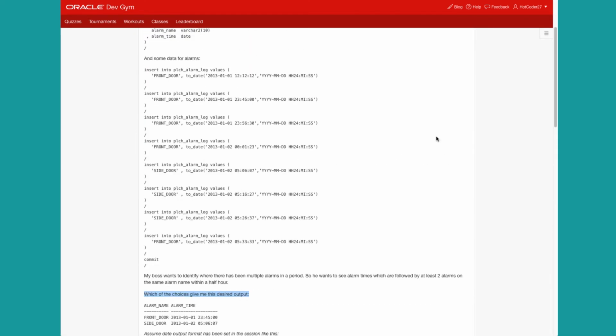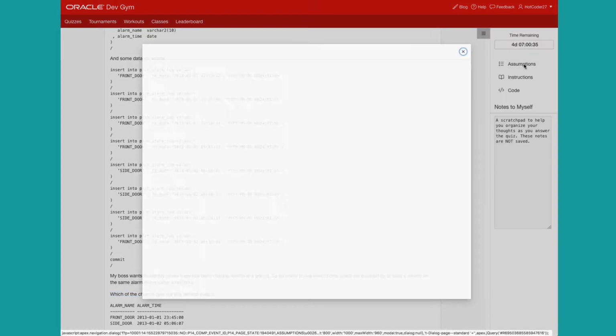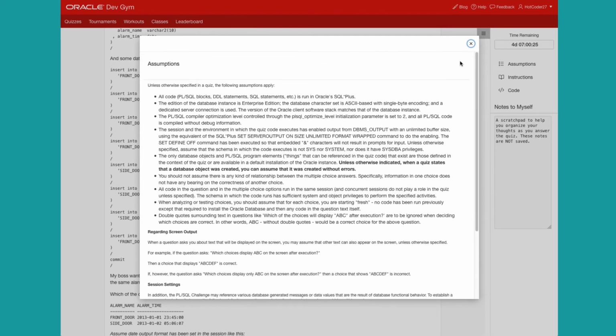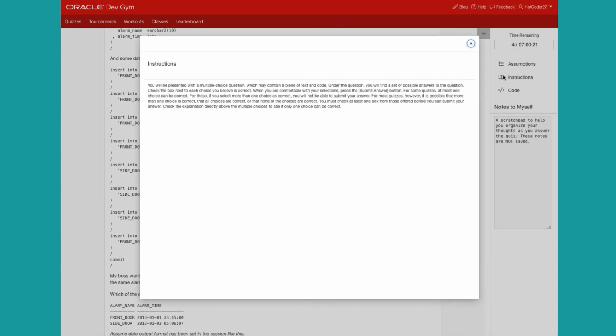But notice in the top right-hand corner of the page, there's a little hamburger. If I click on that hamburger, I can look at the assumptions for the quiz. So if you have questions about, well, is SET SERVEROUTPUT turned on? What is the NLS date format, et cetera, you might read through this to avoid making any assumptions of your own that are incorrect. You can read instructions for the quiz, which are usually pretty straightforward.